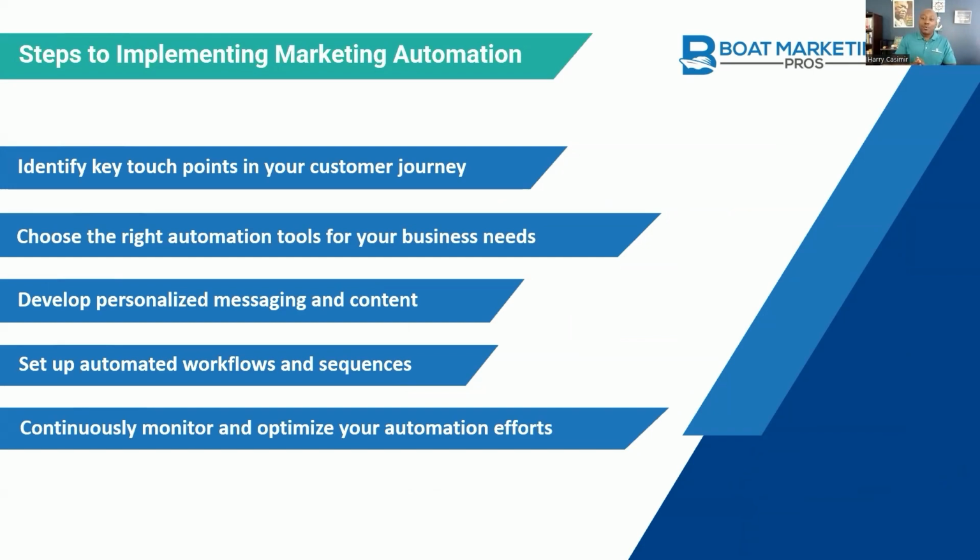Step two, how do you go about implementing a marketing automation system for your company? The first thing you want to do is identify the key touch points. And my suggestion is always start small and then you build from there. And we're going to show you in a live example what that looks like. And you can slowly build up from where you start.